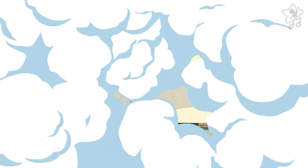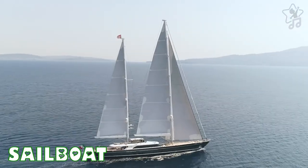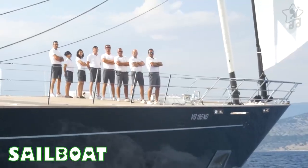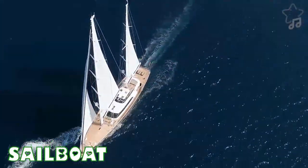Sailboat. A sailboat is a boat that is partially or completely propelled by sails thanks to wind power. Sailboats are often used in tourism or for traveling at sea.